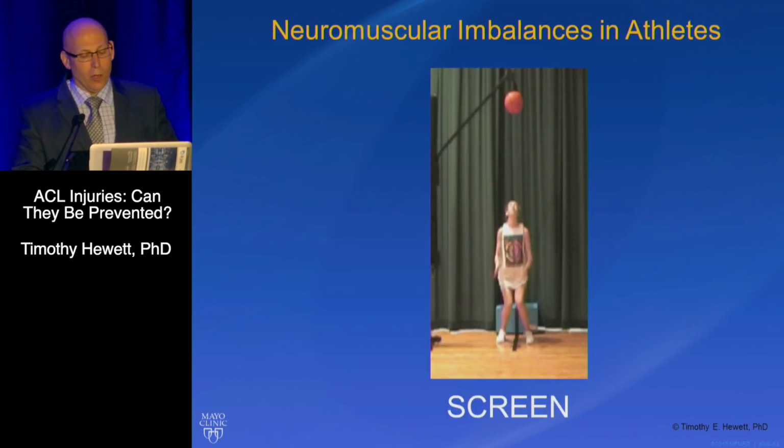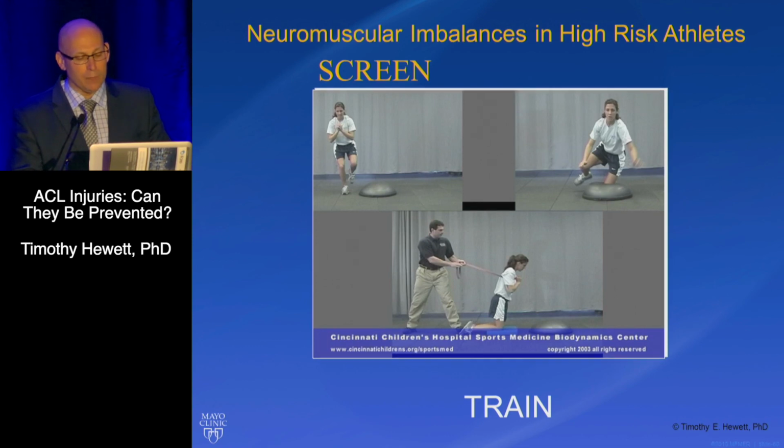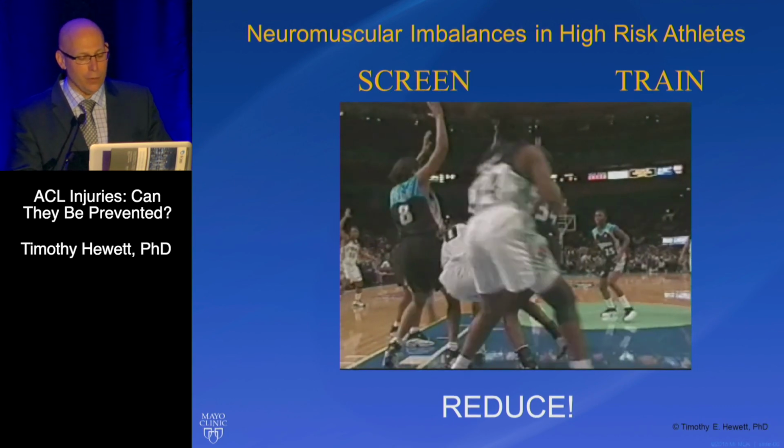Finally, looking at neuromuscular imbalances in athletes, screen, look for that kid that uses her knees like ball and socket joints, intervene, and so hopefully you can prevent that injury from happening in the future.